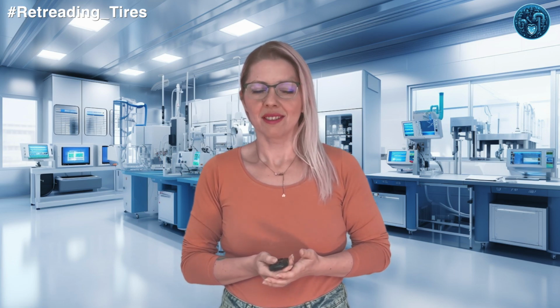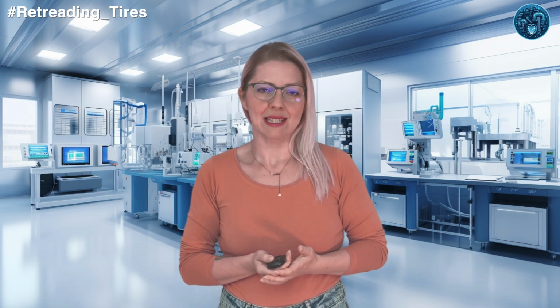Now that we understand why retreading is important, let's look at the different types of tires that can be retreaded and the techniques used. The process of retreading involves using specialized materials and techniques to ensure that the tire is as good as new, or sometimes even better. Now let's break it down.